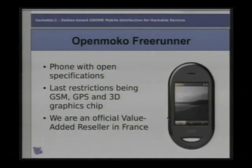But it's getting solved as we speak, and we are an official VAR in France. We sell the OpenMoko for businesses and regular customers like you maybe. And you can also find it in Germany and Belgium, in the whole world. Thousands of models have been sold already.